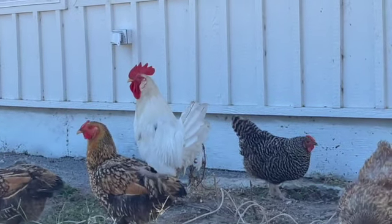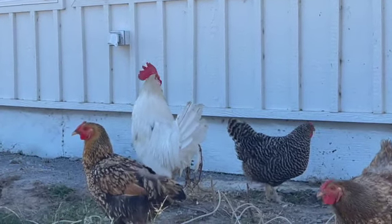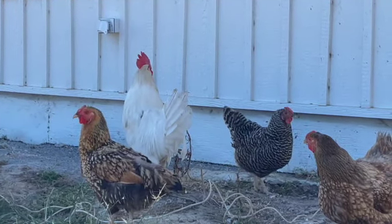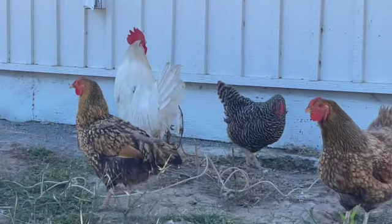Also, you can check if it's a rooster because he'll be making his noises. And also his feathers are a lot longer, wider, and taller standing than the rest of the girl hens.